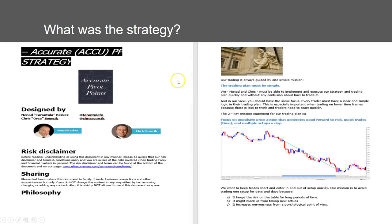Also, an interesting thing is that we opted for the EQ pivot point strategy because it's our own strategy. We can give you some material about the EQ pivot point strategy. Just send us an email.